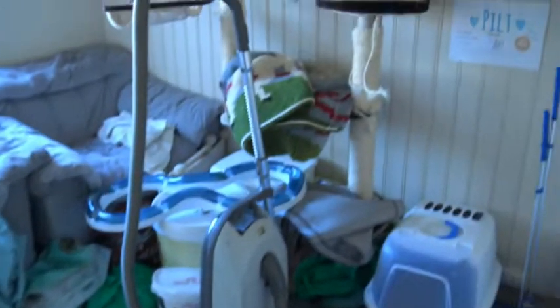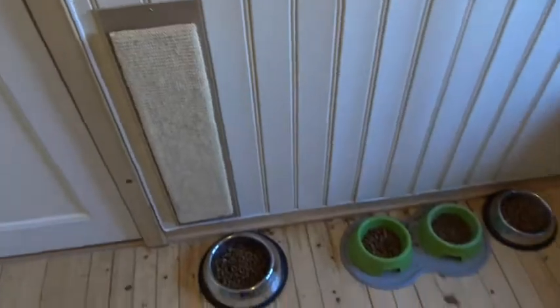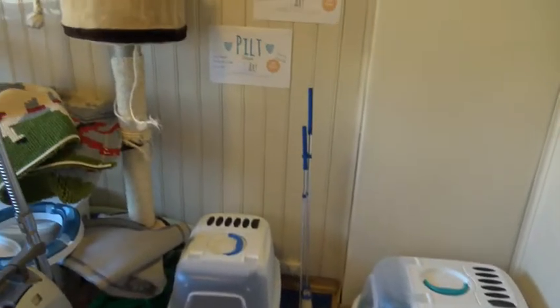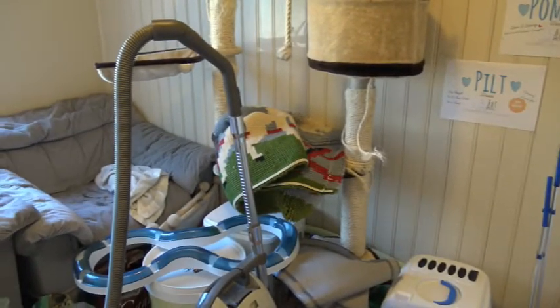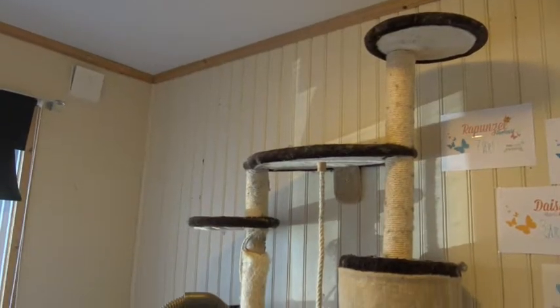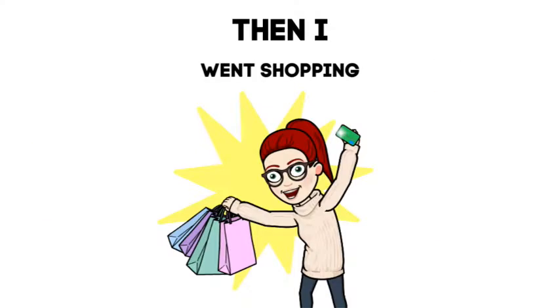So in my house, we have a small room where all of my baby's stuff is, well, most of it, like their toilets and their food, and just a place for them to hang out if they want to. But it was kind of turning into like a storage room as well, and I was like, they deserve better. So I decided to give their room a makeover. So first I tidied, vacuumed, and cleaned, and then I went shopping.